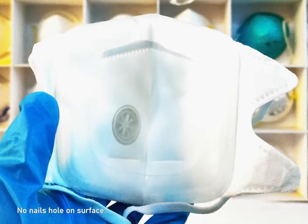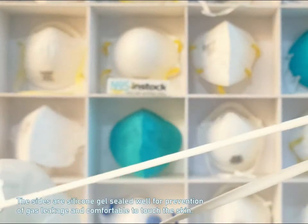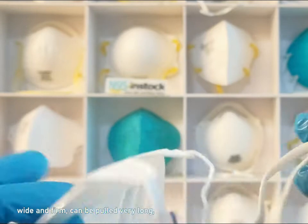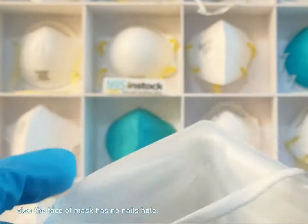No nail holes on the surface. The sides are silicone gel sealed well for prevention of gas leakage and comfortable to touch the skin. The head straps of the mask are laser welded, wide and firm, and can be pulled very long. Also the face of the mask has no nail holes.